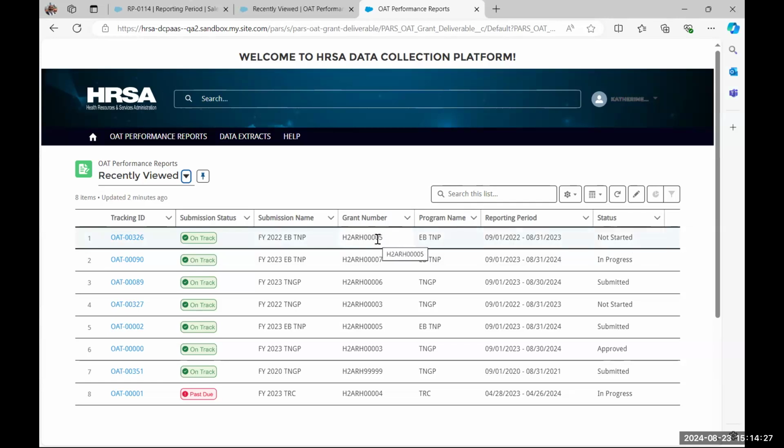I do want to mention that this is test data, so the information you're seeing here may not exactly match what you see when you log in as a grantee. If your organization only has one grant, and that grant is with the EBTNP program, then you won't see these other programs listed like TNGP or TRC. But if your organization has multiple grants under OAT, and one of them is with EBTNP and another one might be with TNGP or TRC, then when you're looking at your performance reports, you'll see performance reports for every program associated with OAT.